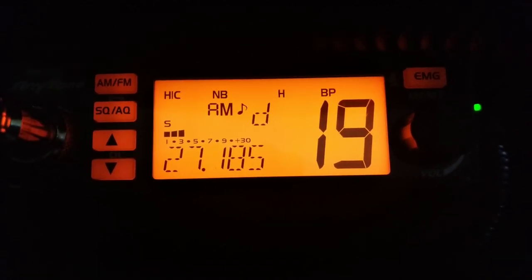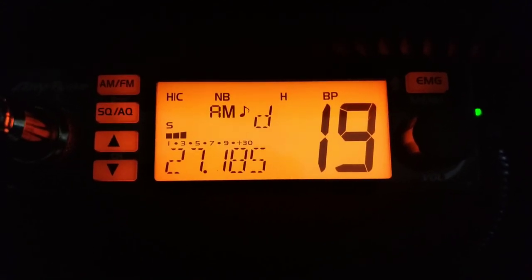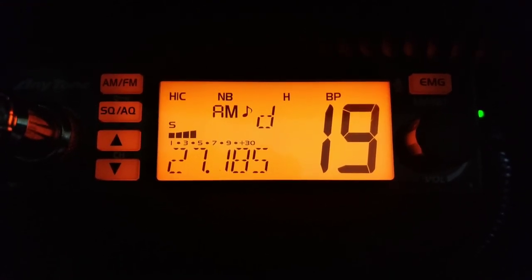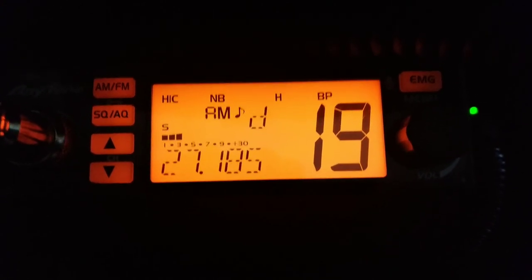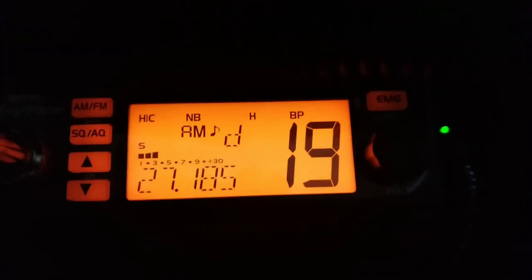So after getting my settings all set on this radio, this thing on low power is 4 watts and on high power, 7 watts on AM mode. If I flip over to FM mode, 17 watts of power right out of this little tiny inky dinky radio. So, yeah, pretty cool. It's also got a scan feature.